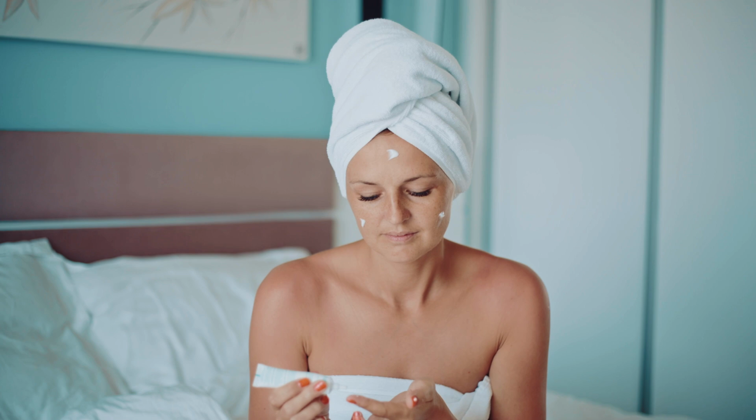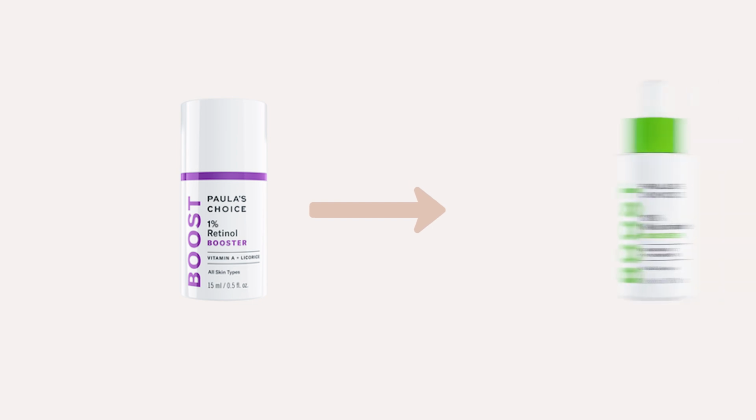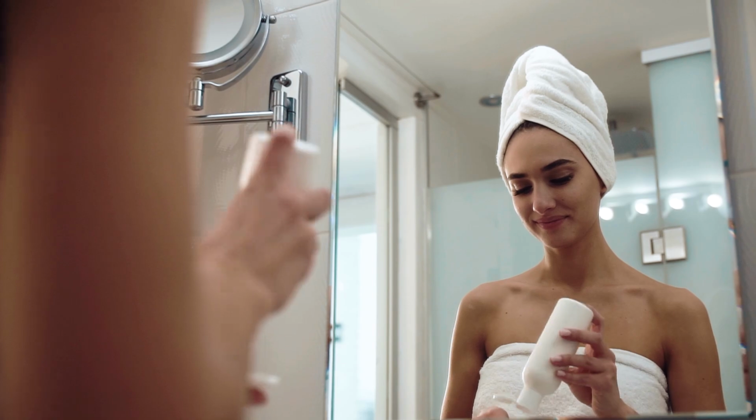Now, you can repeat the night routine sequence, or if you feel you need a recovery night, substitute one of the retinol nights for niacinamide 10% booster. As always, it's important to follow the product and usage directions on the labels. And just remember, less is more.